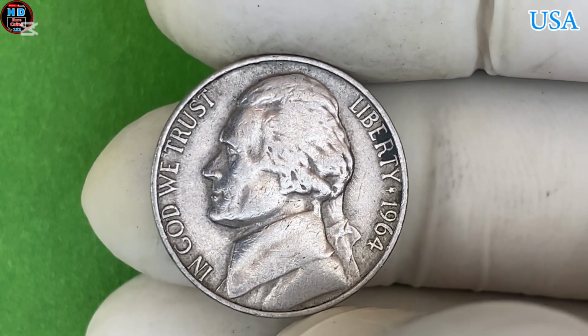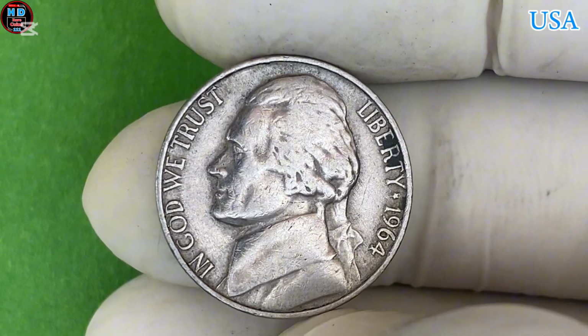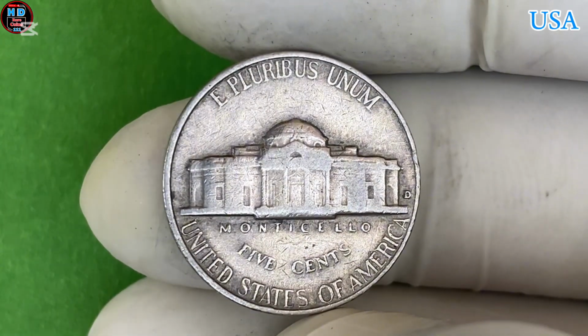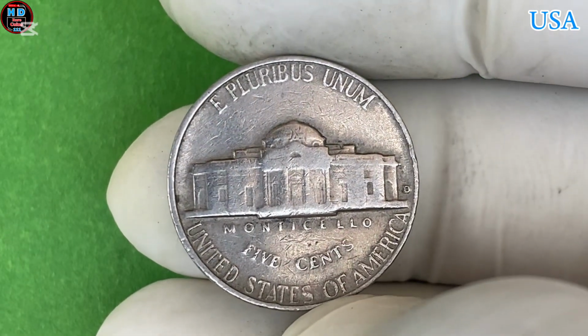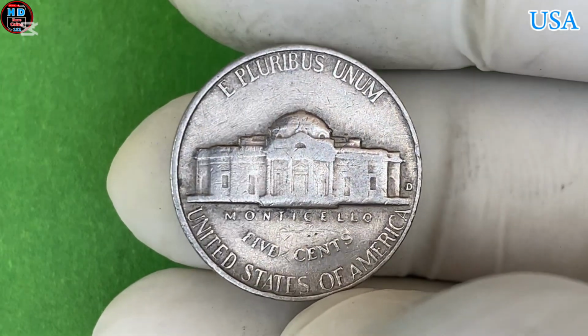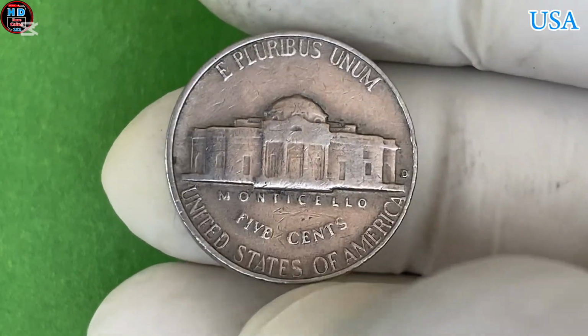So, the next time you come across a 1964 Jefferson nickel in your pocket change or while searching through your coin collection, take a moment to inspect it carefully. You might just have a rare minting error or a perfectly preserved specimen that could be worth $117,000. It's amazing how a simple 5-cent coin can turn into something so valuable with the right set of circumstances.